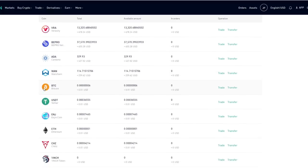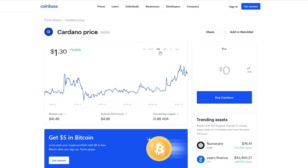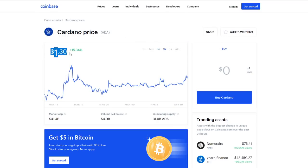Next, we have Cardano, about $427, 329 coins of Cardano. Cardano obviously is doing its most recent pump to $1.30. I did buy this one as well around that March 25th mark, so obviously a very good buy, at about $1.09. I was very happy with this purchase, so we'll continue to watch this one and see what happens.